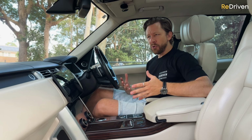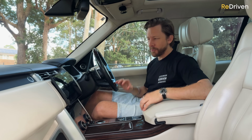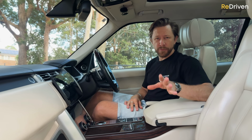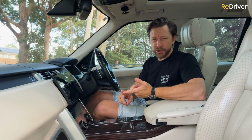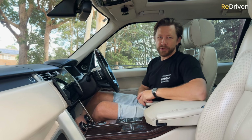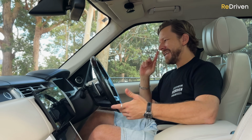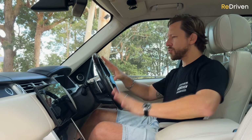Other times it can be a more insidious electronic issue and the entire dashboard has to come out to get to the problem. That is going to cost thousands and thousands of dollars. If you're in the market, make sure every button, every function on every temperature and every fan speed actually works. Next up, plenty of owners have complained that some of the screens can flicker. The issue with this might be the master infotainment control unit on the fritz. Some owners have been quoted as much as $7,000 to fix that. That is insane. Just make sure the screens work.